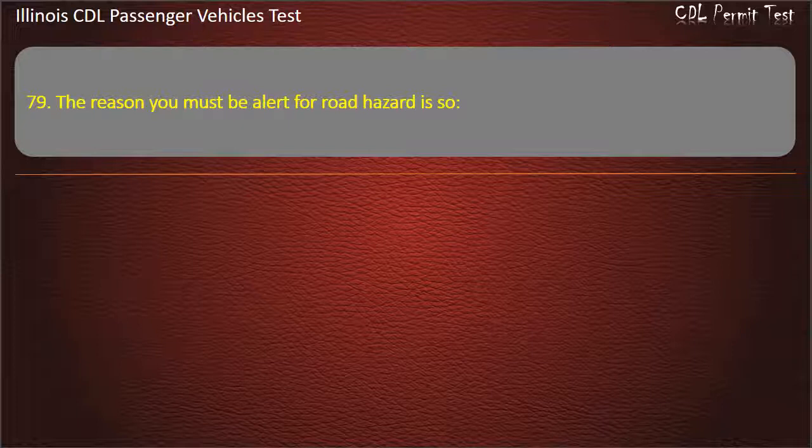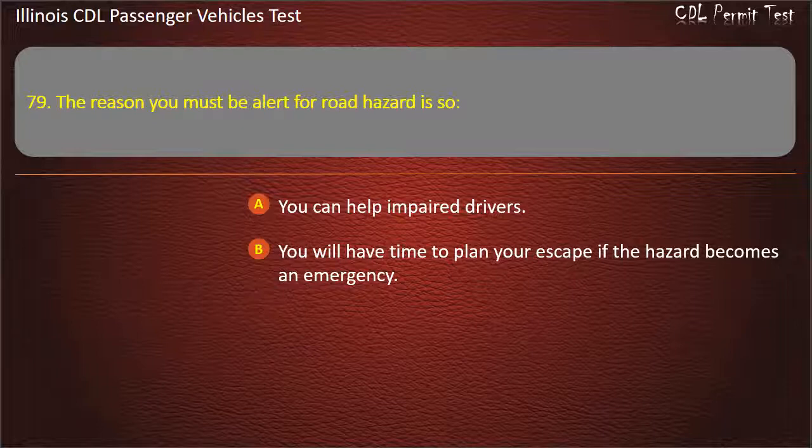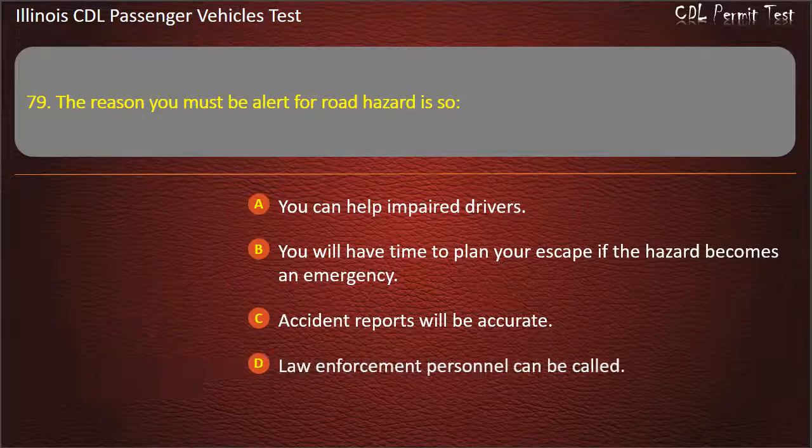Question 79. The reason you must be alert for road hazards is so you can help impaired drivers; you will have time to plan your escape if the hazard becomes an emergency; accident reports will be accurate; law enforcement personnel can be called. Answer. You will have time to plan your escape if the hazard becomes an emergency.